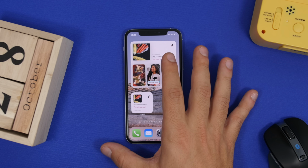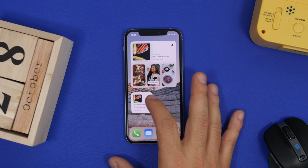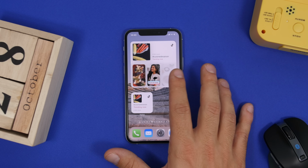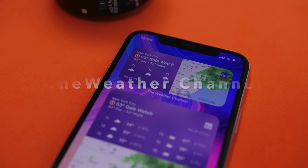Now what you see here on the bigger one, you will see a trending hashtag right there, and then you see 3 different videos right here that are trending. On the smaller one, you will just see the trending hashtag right there. Now here you will see 3 different videos, and if you tap on one of them, it will take you directly to that video.